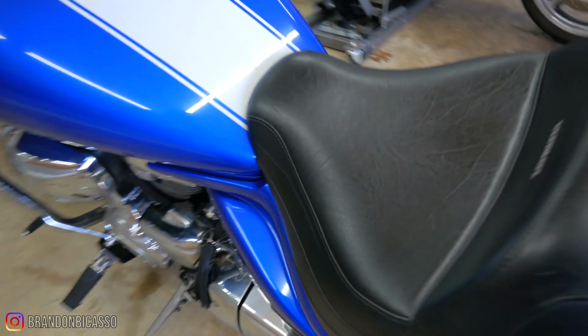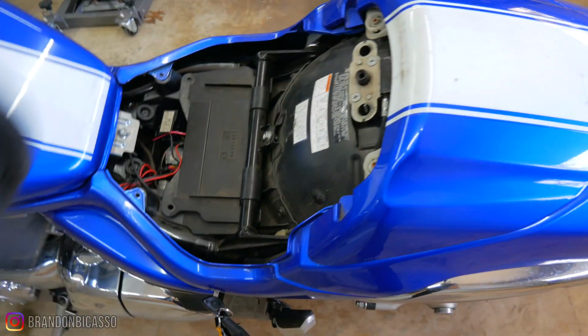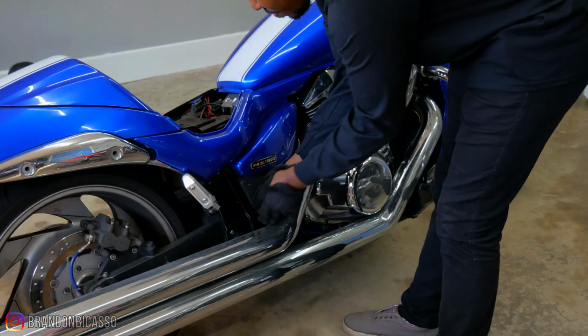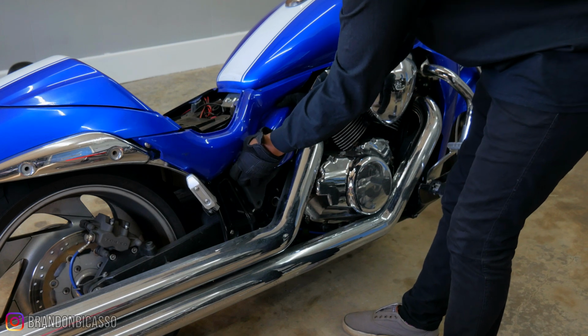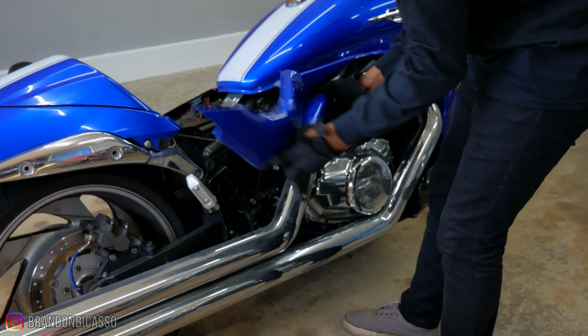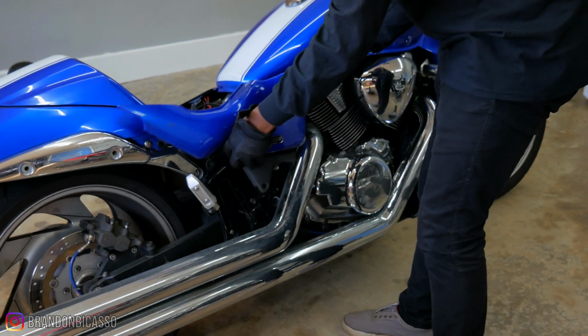All right, for starters, we gotta take this seat off. Pop that. Lift up. There's the seat. That Allen key right there, and we got Allen key right there. Very simple. Like I said, you pop that out. Right there. You don't want to pull, you got to go forward with it. The reason being, you got those little tabs. You don't want to tear those tabs off, so you just pop it out, go forward, pull.